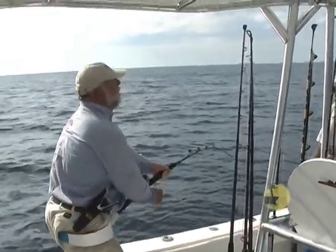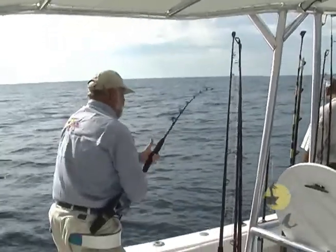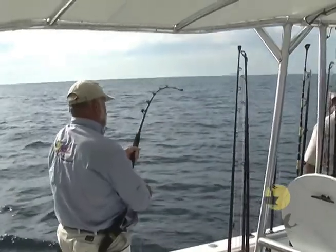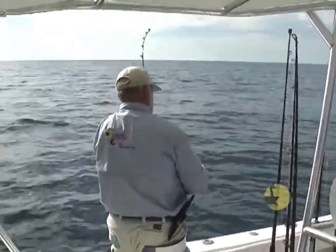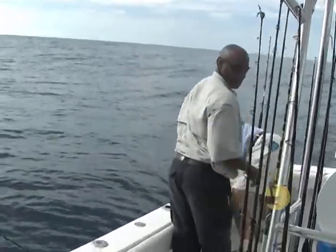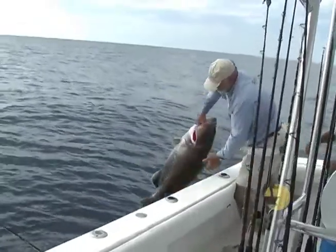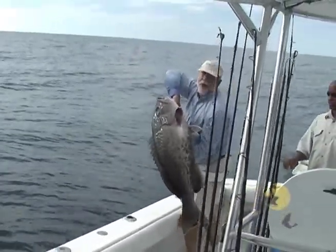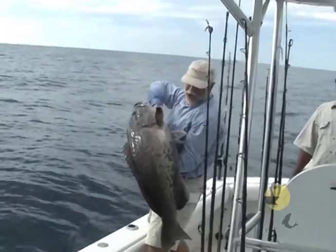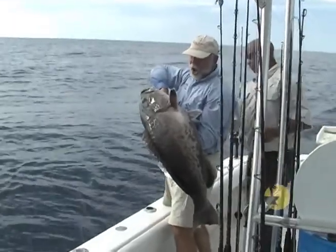Pounds of weight on there, 50 pound test, braided line, 100 pound leader with a circle hook, using a pig fish. Oh man, see it? It's a big black belly. All right, need a gaff? Oh, excellent. 30, 35 pound black belly, 50 pound test. Nice fish. Oh! Woo!